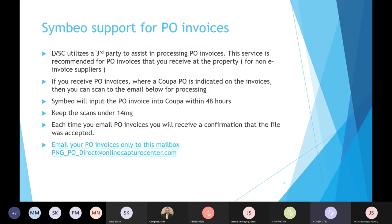So, I mentioned Symbio. Symbio is a third party that supports us today on PO processing. This is a service we want to provide to the properties, where if you have some suppliers that haven't engaged with us to submit invoices electronically and they're a large volume, you can stack up those invoices that have PO numbers on them, and you can scan them to this email box once or twice a week, whatever frequency, and within 48 hours, those invoices will be in Coupa. We'll send out a cheat sheet when we get closer to go live to give you the details, but it really is as simple as that.